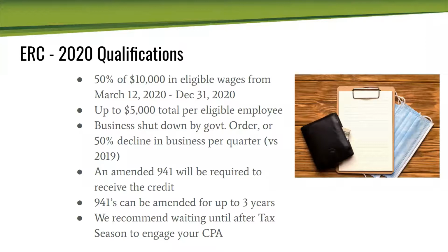If you qualify, the credit will equal 50% of the first $10,000 worth of qualified wages you paid to each eligible employee, again, between March 12th and December 31st. This means that you could receive a credit of up to $5,000 total per employee. There are some exceptions, though. Employees not eligible to be counted towards the credit include those with 50% or more ownership in the business, or employees that are a family member.